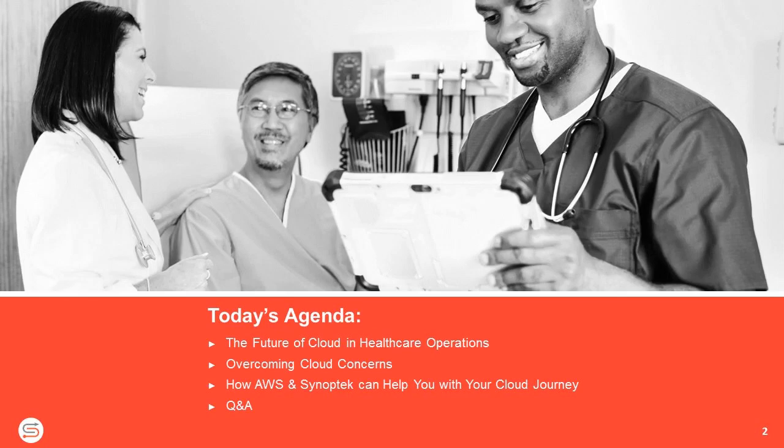Overview of today's agenda. We're going to be talking about the future of cloud and healthcare operations, digital transformation, and really how the cloud is empowering patient care teams and innovation in the space. We're also going to take a look at some of the cloud concerns for healthcare. We're going to also look at how AWS and Synoptic are helping healthcare organizations overcome many of these challenges. We'll also have a live Q&A answering all of your questions today at the end of the session.